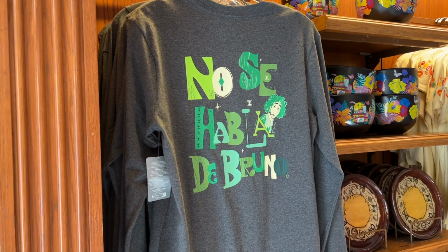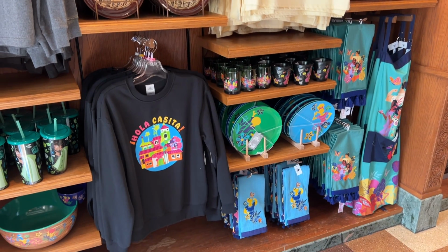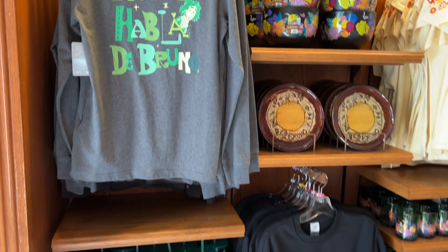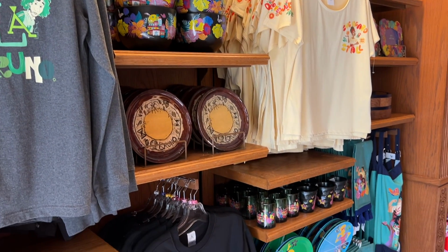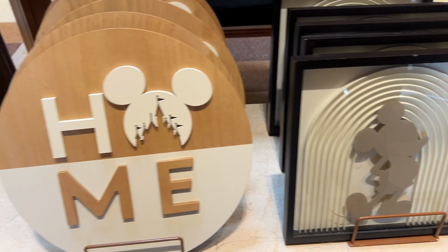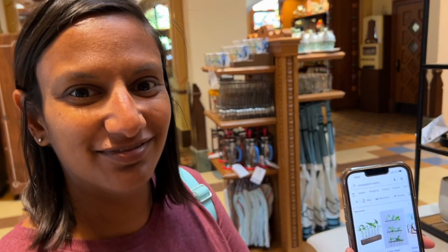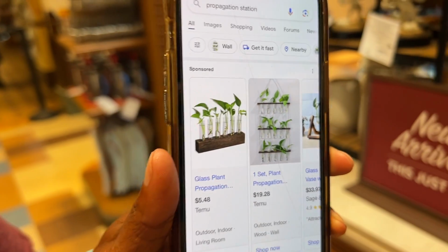No se habla de Bruno. I feel like I've seen this line of merchandise before, so it's not particularly new. However, some of the items do appear to have changed. So I thought we'd just pan by all of the Encanto stuff here. And this says new arrival, this just in. So we have some more Disney home type decor. What's a propagation station? I have no idea. But Amy just looked it up on her phone. It's to do with plants. You can tell we don't know a lot about gardening.